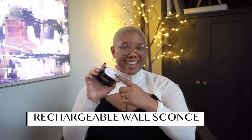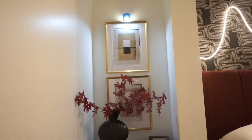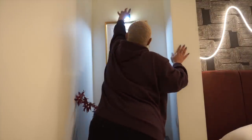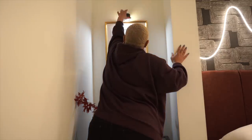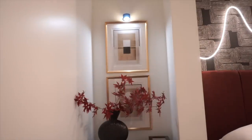If you are a renter or you just hate putting things into your walls because you change your mind all the time, this is going to blow your mind. This is a $17 rechargeable sconce. And guess what? This sconce is peel and stick. The way you charge it is it just has a USB plug. It has a little touch on the top and it turns the light on. Not only can you dim the light, but you can change what kind of light it gives off. It can give off warm light, cool light, the whole nine yards, and I love it.